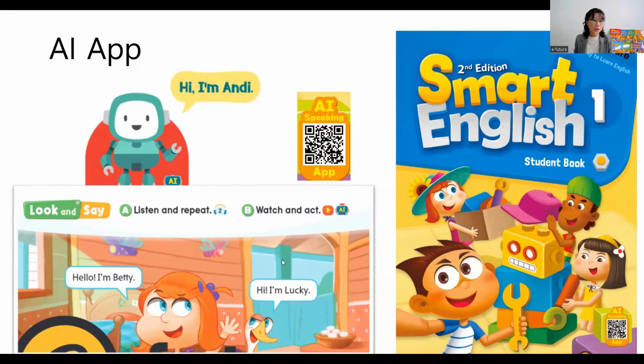Okay, and if you look at the book, here's some AI button here, right? AI icon. Yes, when you see this, you can go to the mobile app and do AI practice. Okay.